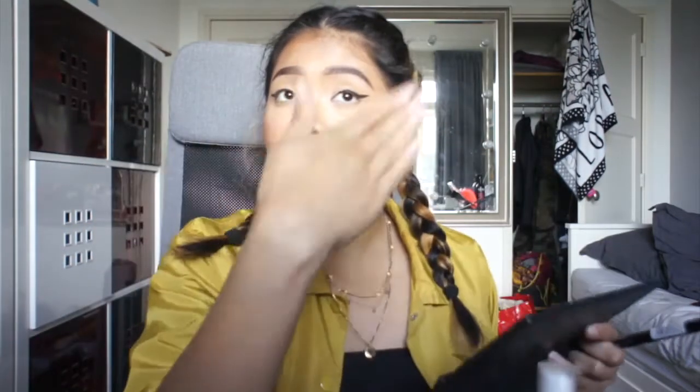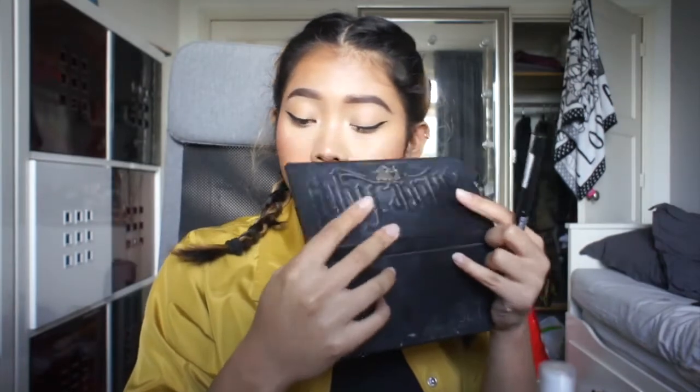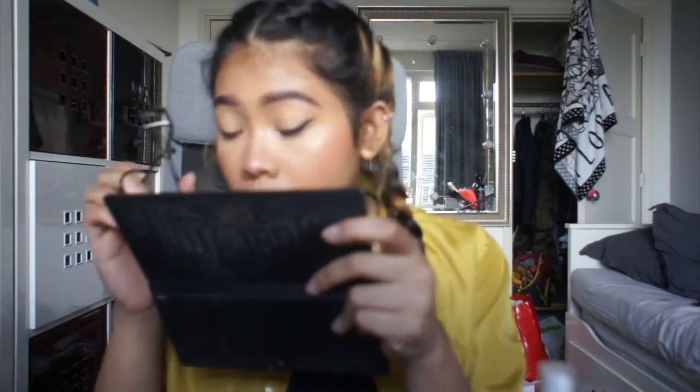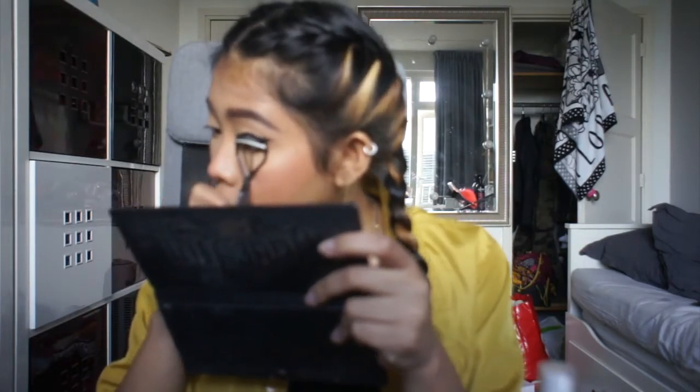So here we are. So my eyelid folds. Sometimes I have to really wait until this dries, otherwise it'll transfer. But I think it's looking pretty okay. So now moving on to my lashes. I'm just gonna curl them. You know, I wish I had longer lashes. However, it is what it is.